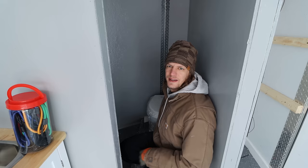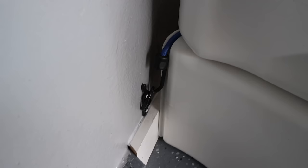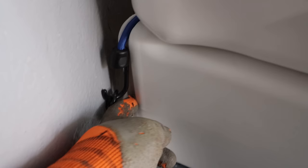And then for things like the toilet, I'll put a couple D-rings behind it and run a bungee or strap around the front. So there was actually this little ridge around the back here that a bungee sits nice in. That's where I ended up strapping it on both sides.